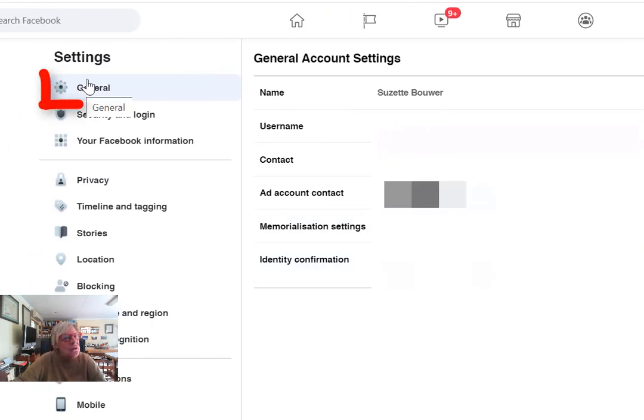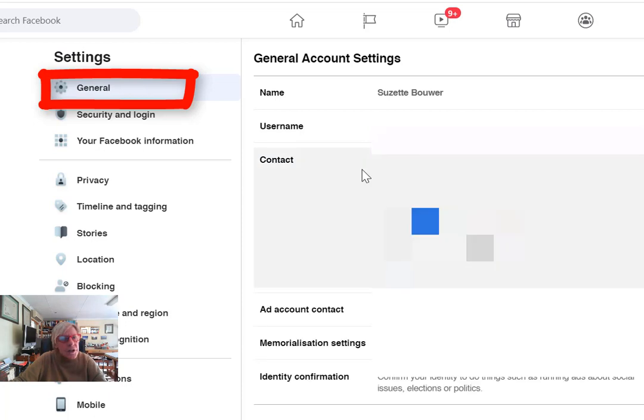What I would like to show you, we are looking at our settings, and up at the top I'd like you to click on General, and in the General settings is where you will make sure you've got your email address right, and you can always add an account contact. So here you would set your primary email address, and that is also your recovery email address, and you can always add another email address or phone number, which might be a good idea if you don't own the primary address and you need a secondary address to recover your page.